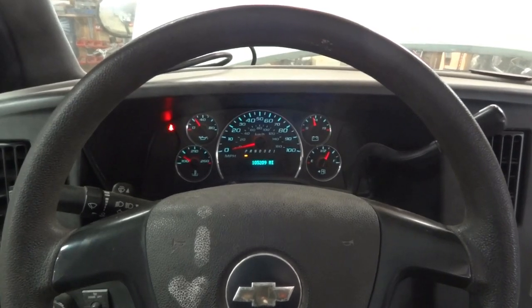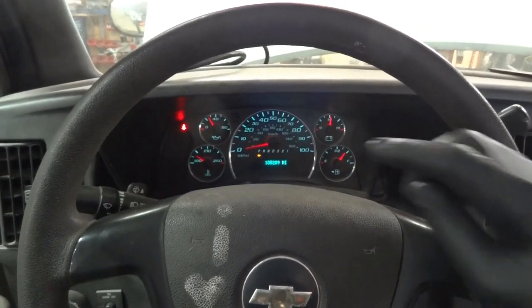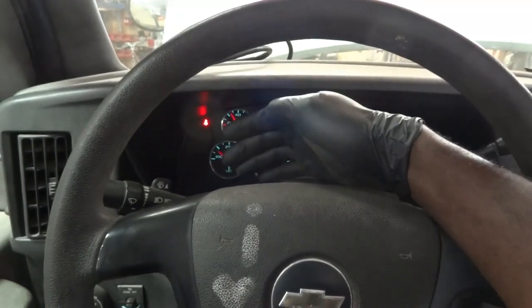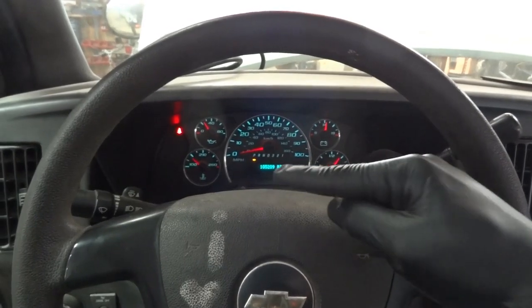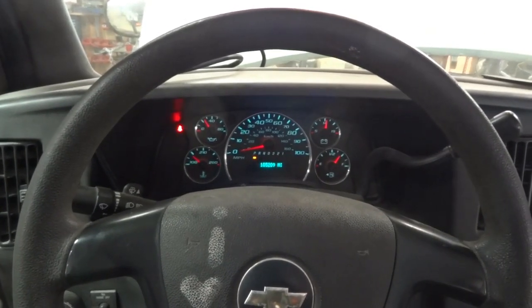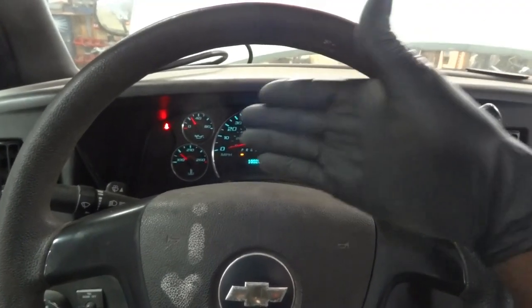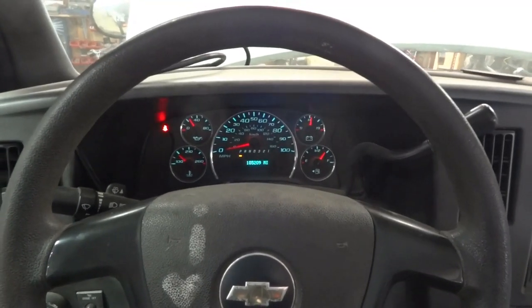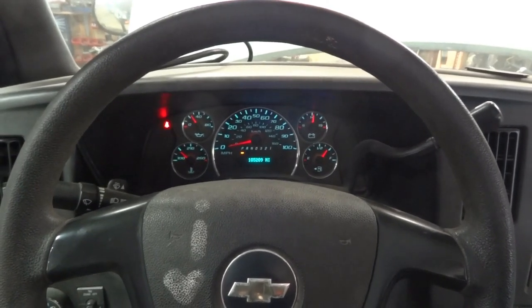Wow, this is weird. This is gonna make me sound like a liar. Now the check engine light is no longer remaining on. That's weird. The check engine light was on when the vehicle was outside, and now I brought it in the shop and turned on the camera. The check engine light is no longer remaining on, so that's weird. I believe we might have an intermittent problem.